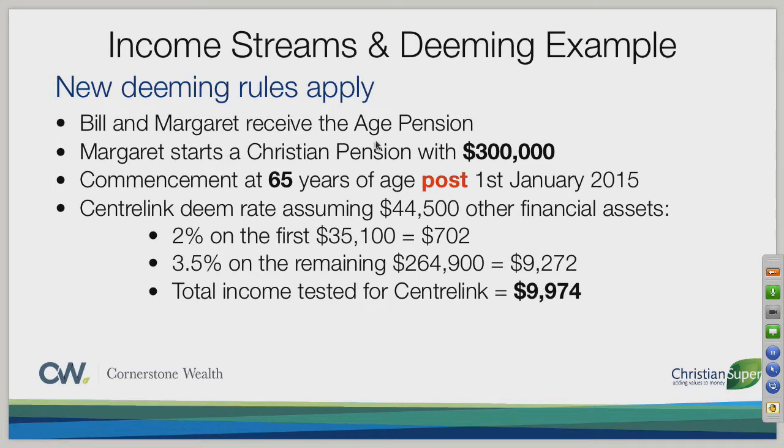To illustrate this, Bill and Margaret, again, are still eligible for the age pension, but this time Margaret chooses to start the pension with $300,000 at age 65, after the 1st of January 2015. Because she started it after the 1st of January 2015, the new rules are going to apply, and the $300,000 pension will be deemed.